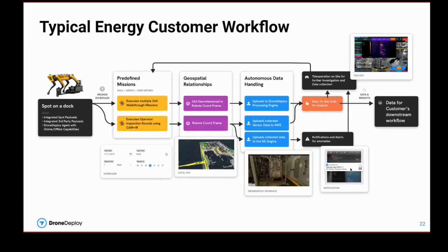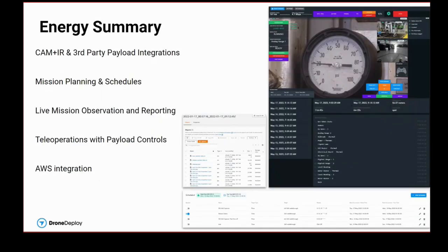So you can deploy these missions manually or autonomously. A little bit of a summary: it's got all the payloads integrated. It's got some third-party cool stuff. We've got mission planning on schedules. They watch the missions, and we get these really cool reports, which is the lower part of that darker image, where it reports everywhere it went, what photos it took, how long the mission was, when it started. So obviously the statistics. They've got the teleoperation. And then the real cool thing is that Amazon Web Services integration, where it's doing all its analytics on the information that we've captured.